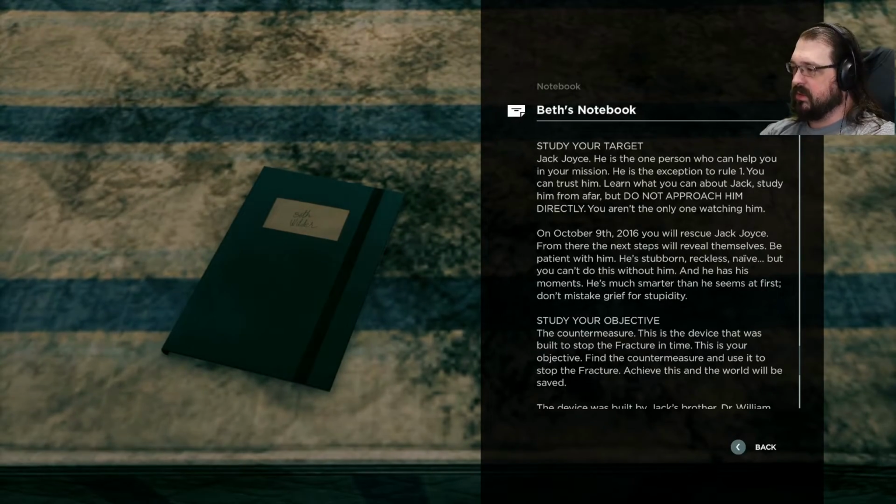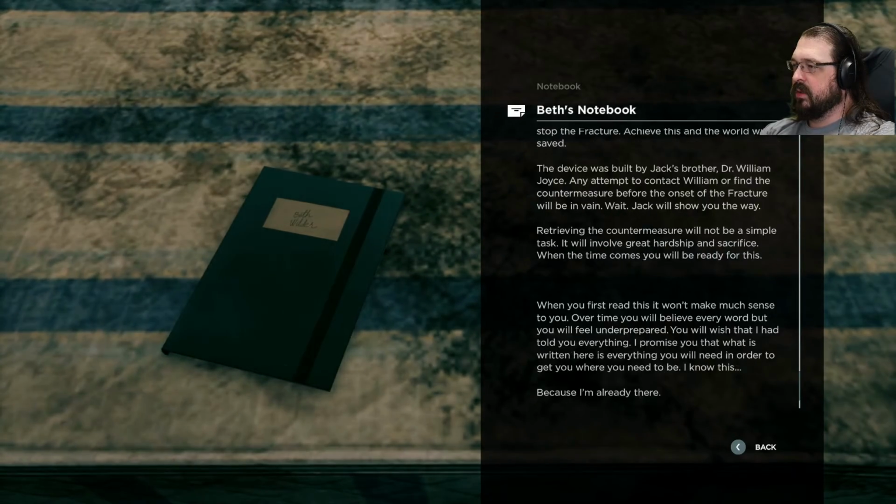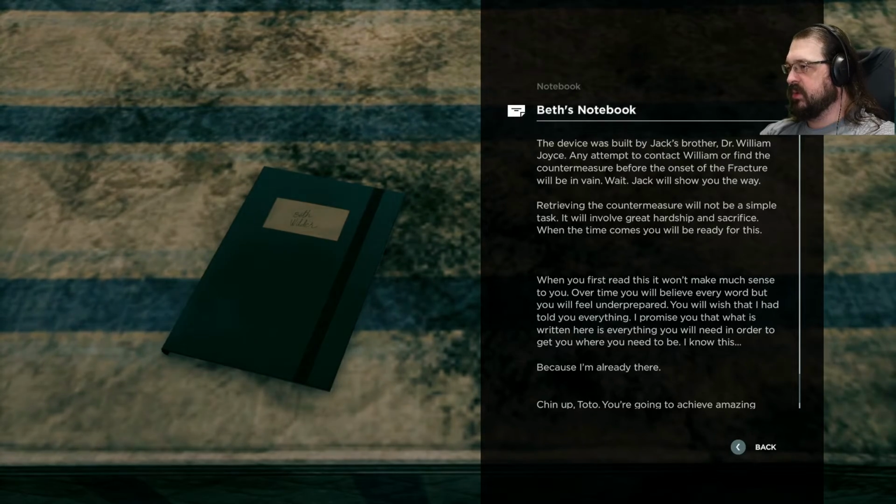Be patient with him. He's stubborn, reckless, naive, but you can't do this without him. And he has his moments. He's much smarter than he seems at first. Don't mistake grief for stupidity. Study your objective, the countermeasure. This is the device that was built to stop the fracture in time. This is your objective. Find the countermeasure and use it to stop the fracture. Achieve this and the world will be saved. The device was built by Jack's brother, Dr. William Joyce. Any attempt to contact William or find the countermeasure before the onset of the fracture will be in vain. Wait. Jack will show you the way.